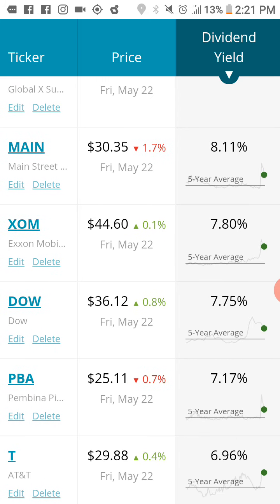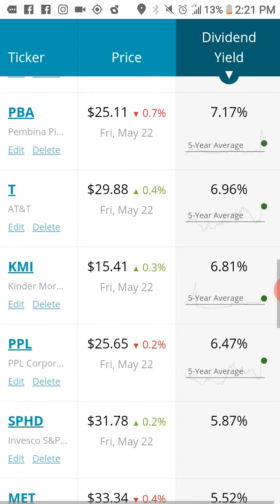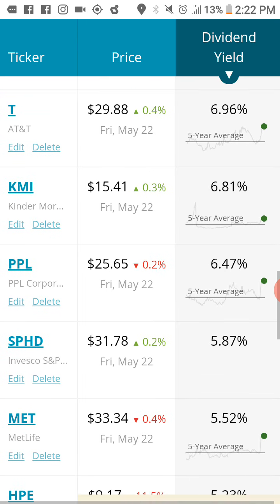Dow Chemical, I own 2 shares of that, one in each portfolio. PBA, I have 1 position. It's another pipeline company. I have too much storage and pipeline companies. AT&T, I have 3 positions. Kinder Morgan, another storage. Yeah, I have too much pipeline storage. Storage and pipeline. A lot of it's fuel, natural gas, things like that. Those seem to be doing better than the oil stocks directly. PPL, which is a power company, and I own 1 position.